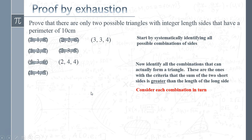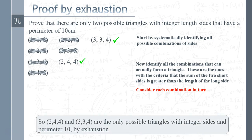And now when we get down here, we say, well, if the longest side is 4, we've got a 2 and a 4, so that one is going to work. And again, down here, the longest side is 4, and the other two sides are 3, so that one is possible as well. So those are the only two. So again, we did it by exhaustion because we identified every single possible combination we could have, and then found the ones that actually can be made into triangles. So there's our proof done.